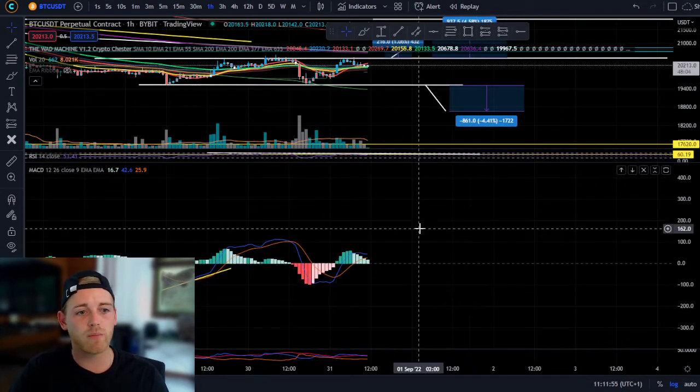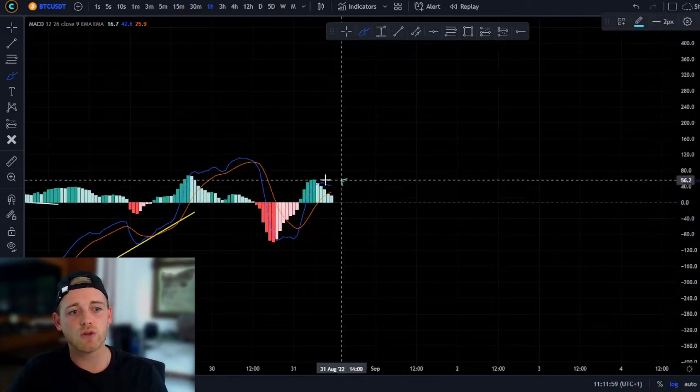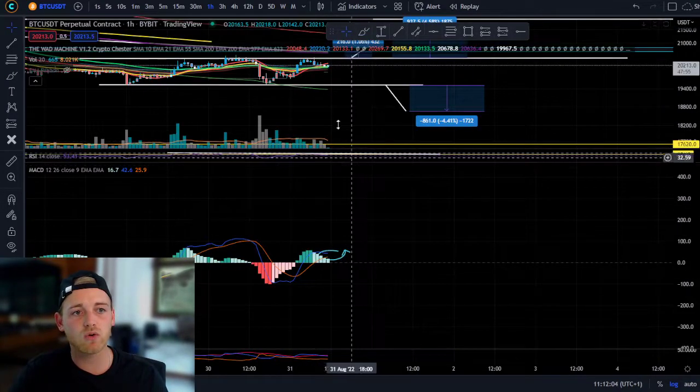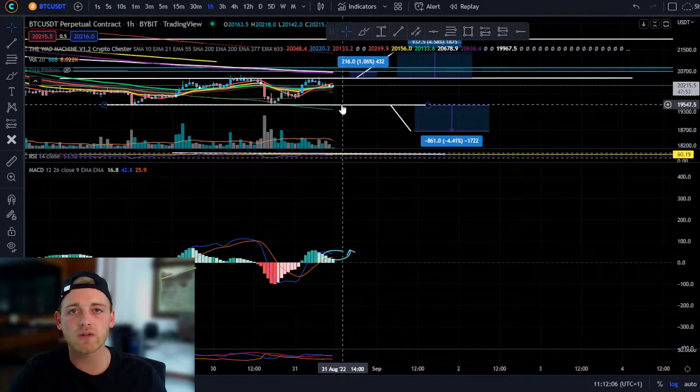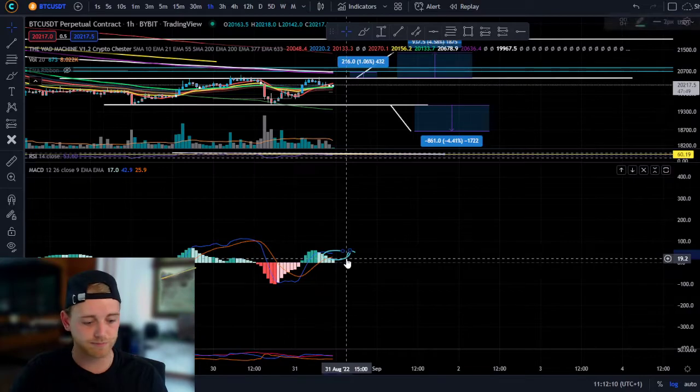Let's look at the MACD, what we're working with here. We're looking at the uptrend actually fizzle out, okay? Near enough coming through to this bearish crossover. If we get this bearish crossover, I probably would expect Bitcoin to start coming down and testing these lower sides of this channel, okay? That will be 19,500 as discussed a minute ago.